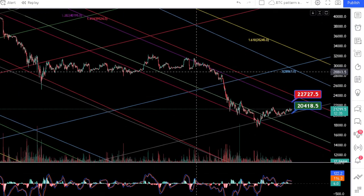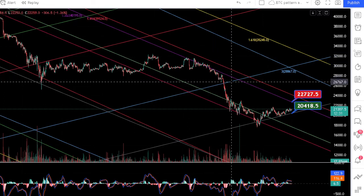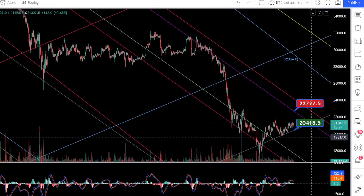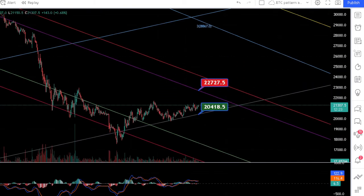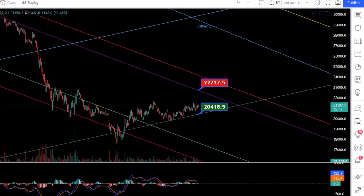22,727. You see this line has played a role over here at around the 32k range. We were struggling at it, so it has some impact on this. And let's look at EMAs, if we have any EMA at the moment over here.